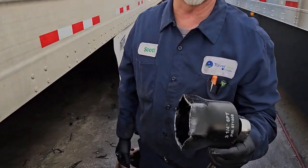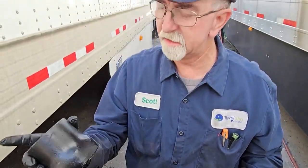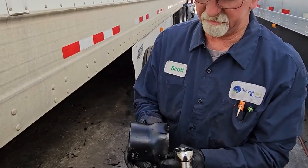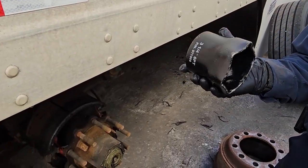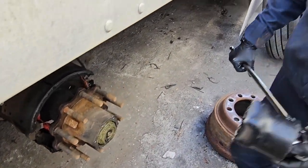Could the average driver do this, or does he need special tools? He probably needs some special tools to do this. What is that, like a big giant socket? It's an axle nut socket. There's several different sizes because there's several different applications. This is a 3 1/4 inch for this trailer. It's a 6 point. Some of them have 12 point. All right, cool. Let's see how that works. It's best to use a long ratchet.